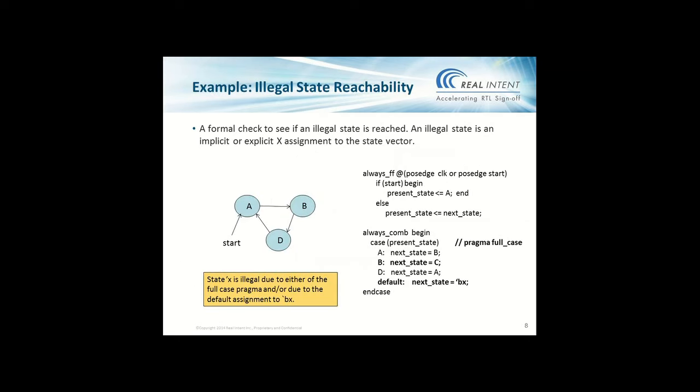This is an example of an illegal state reachability. Here, as you can see in the RTL fragment, after the state A, next state is B, and the B next state is C, but the next is D. So there is no C that can ever be reached. So that is illegal state declaration. These kind of things are detected using AutoFormal.